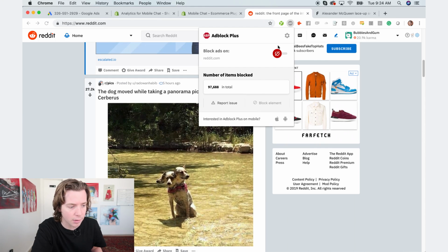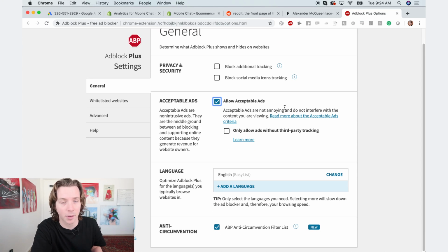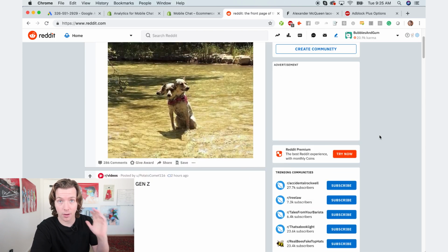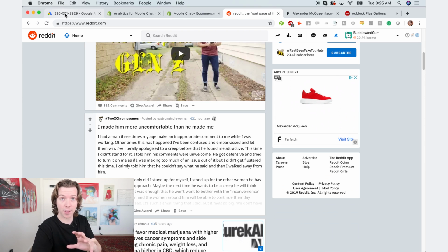I was seeing these ads even though I had AdBlock on, because by default, this button is clicked on AdBlock that says allow acceptable ads. So this is how Reddit would look if you just had regular AdBlock, you didn't mess with the settings at all. So here I am with AdBlock installed on Chrome, boom. With the default settings, Google ad is showing. Where are the Facebook ads? That's why I like Google. And that's why I like the display network of Google.